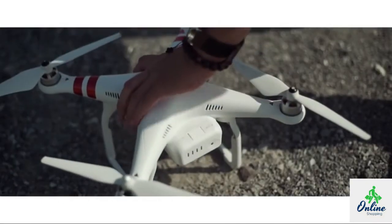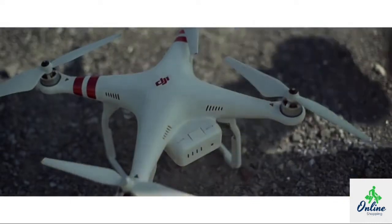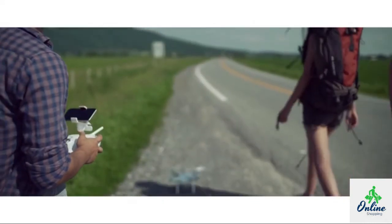The Phantom 3 Standard is a flying camera that matches your lifestyle. It's a fully integrated, user-friendly quadcopter and is ready to fly right out of the box.